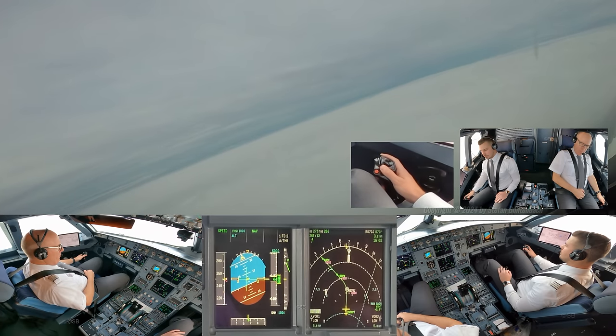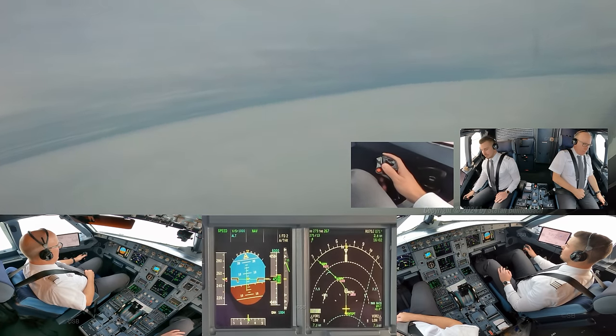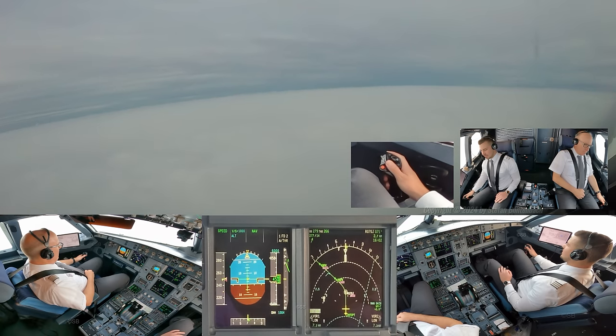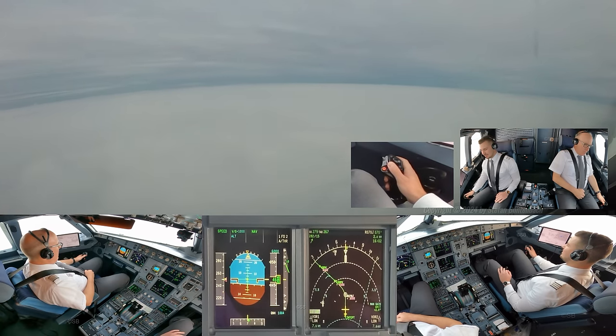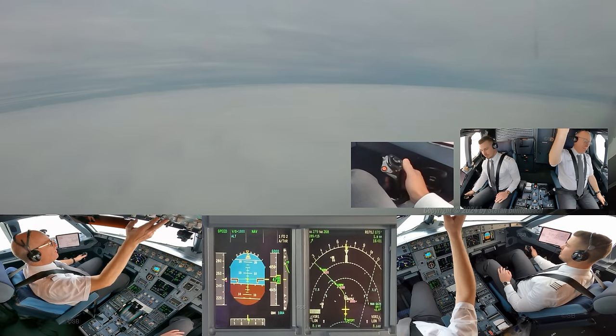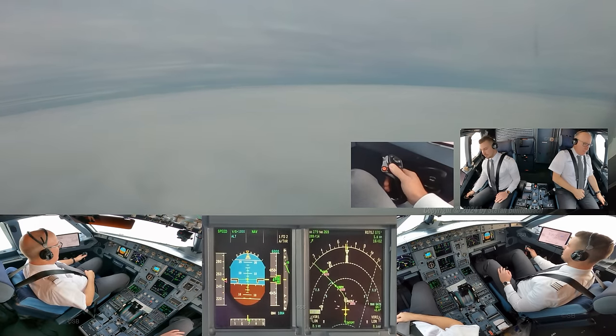So we are 7 Papa Yankee, and there is an Emirates 4 Papa Yankee on the same frequency. Traffic's increasing, so we need to listen very carefully. What do you think about engine anti-ice off? Yeah, we can do it off. Engine anti-ice is off.